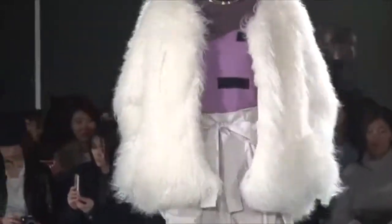Another thing that I noticed is mauves, they played around with shades of mauves. And obviously with autumn winter, is mauve a color that comes to mind when you think of winter? I feel like now, yes, yeah. But before, really, no.